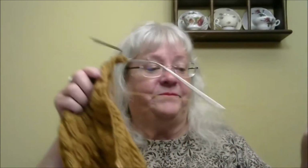So you're kind of knitting across. And so that is my project with my car knitting. Then I have my design shawl. And there goes more of my yarn. I don't know why it is. I get on camera and I drop everything.